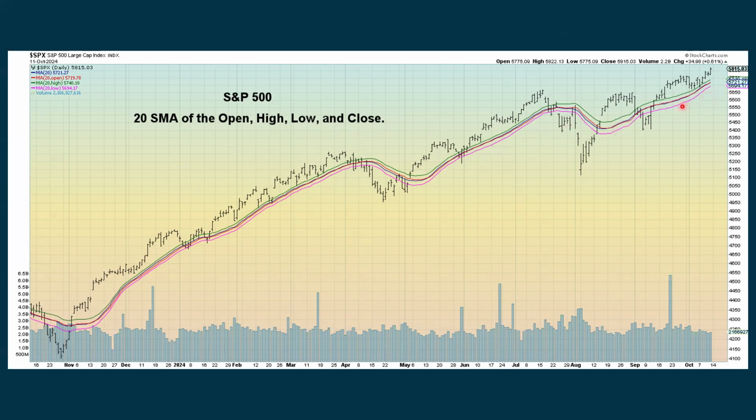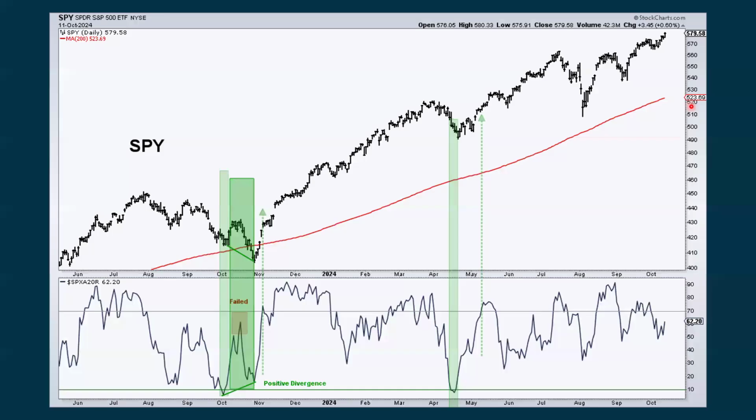Now, the reason I'm not showing this in the videos is usually when we're going up and then we fall back, one of these lines may act as support. And when we're below it and we're bouncing back up, one of these lines may act as resistance, and we're well above the rainbow right now, so I haven't been showing it.